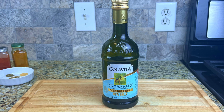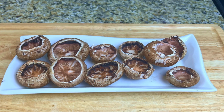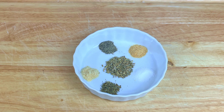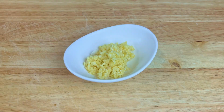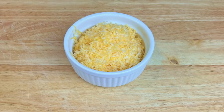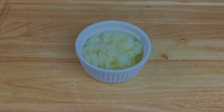For the mushrooms, you'll need 2 tablespoons of extra virgin olive oil, 12 large mushrooms with the centers removed, 6 ounces of ground pork, a 1/4 teaspoon each of salt, pepper, onion powder, garlic powder, Italian seasoning, and a 1/2 teaspoon of fennel, 2 cloves of minced garlic, 2 tablespoons of minced onion, 4 ounces of cream cheese, 2 ounces of grated Parmesan cheese, 2 ounces of shredded mozzarella cheddar cheese, a pinch of dried parsley flakes, and a pinch of paprika for color.